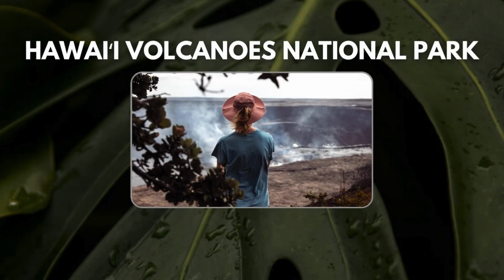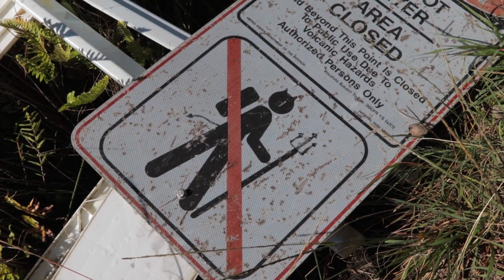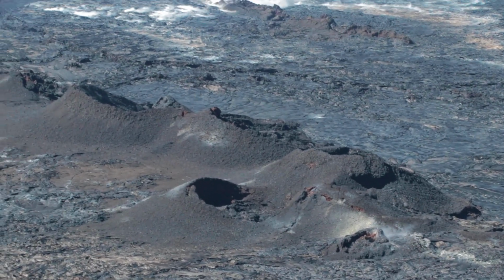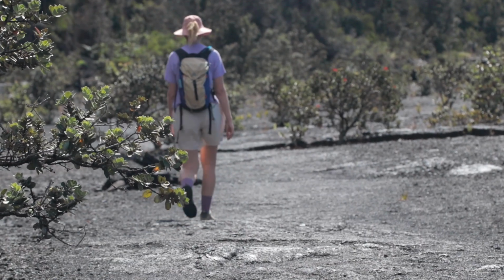Hawaii Volcanoes National Park. There are unique volcanic landscapes. I haven't seen any other place where lava just cooled down in a matter of the last few months or years. The landscape is changing literally every day. There are some nice, diverse trails you can explore for shorter and longer hikes.